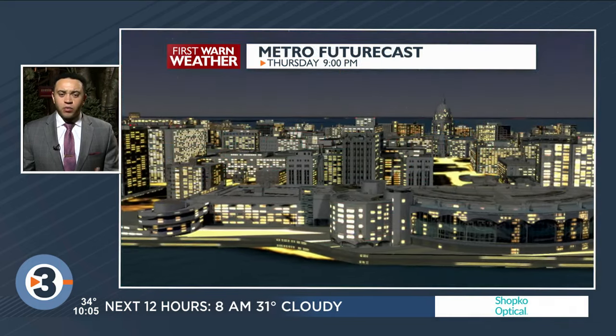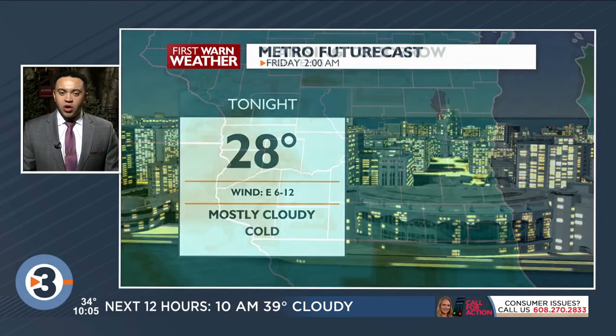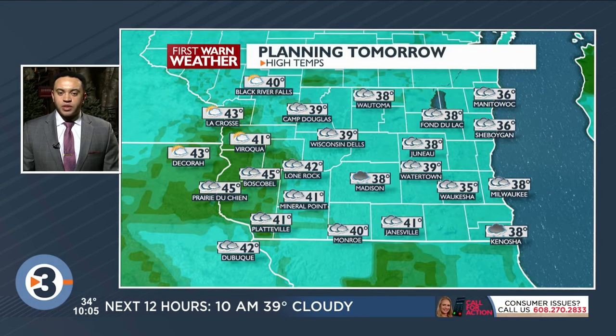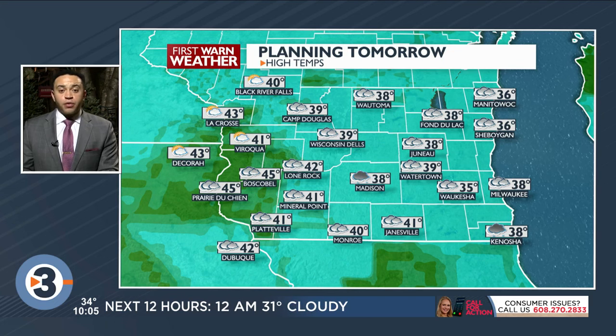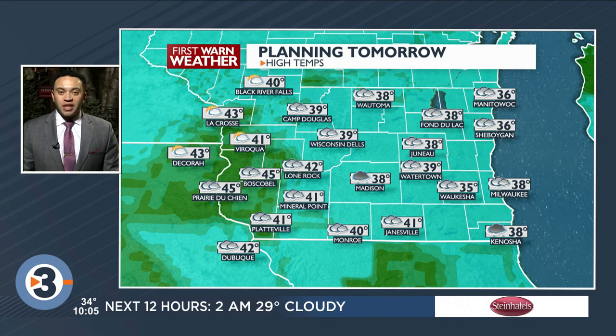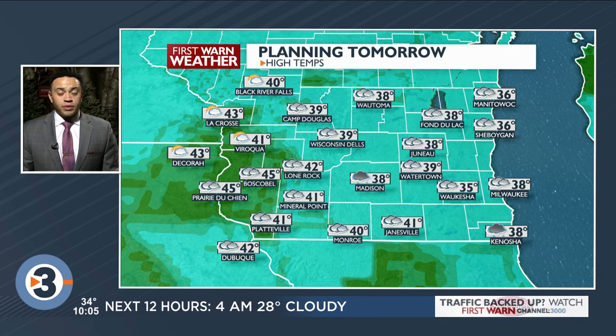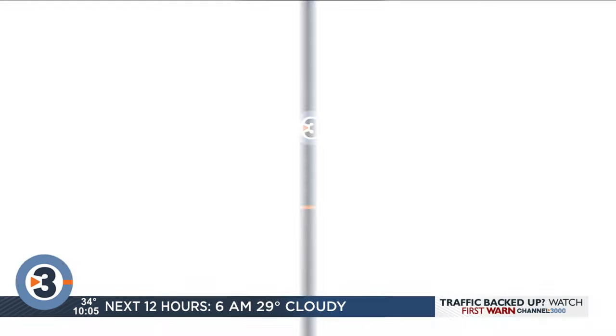Now moving ahead to what we're going to be expecting for the overnight: 28 degrees is going to be our low for tonight. It's going to stay on the colder side. But for tomorrow, we'll see the upper 30s here in Madison. Cloudy conditions, but again, we are going to be watching for when and where we could be seeing some light snow, some flurries, or even some rain showers heading into our Friday afternoon or potentially even our Friday morning. We'll talk about this in a few moments. Until then, back to you guys.